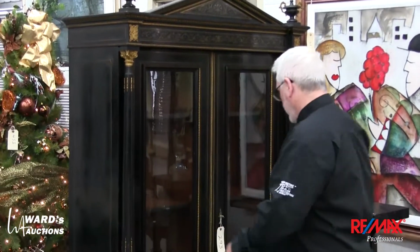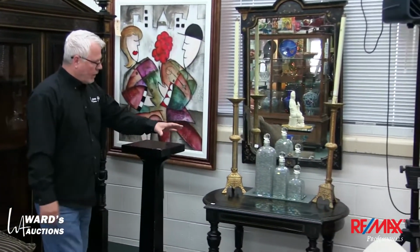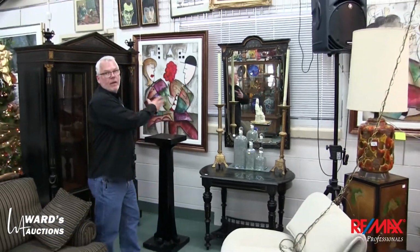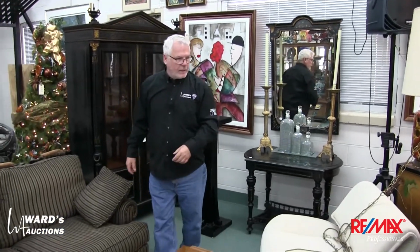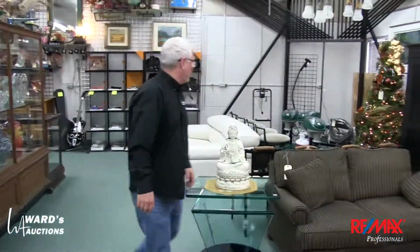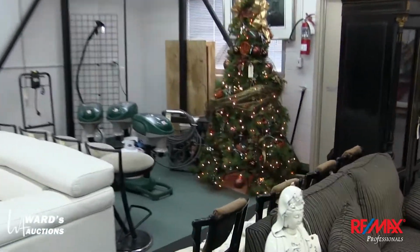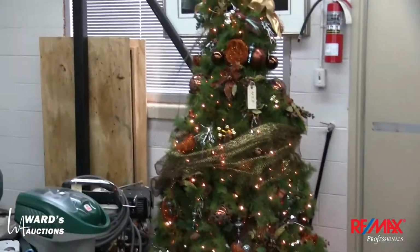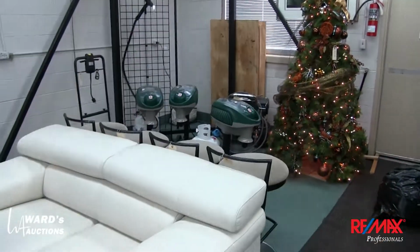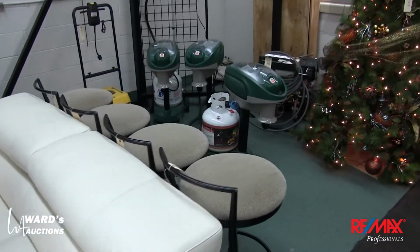It's absolutely awesome. Doors closed nice and snug, like everything is lined up good. Obviously, it came from the same little collection. As you can see, the theme is there. So, another Christmas tree in the corner over here. We were expecting some carpets. They didn't show up. But if they show up, they're not going to go into the sale, but we'll have them ready for September.